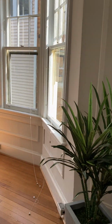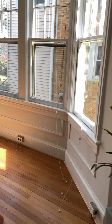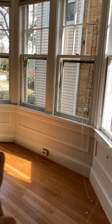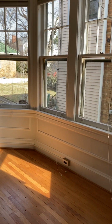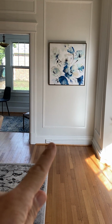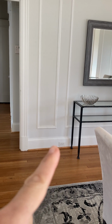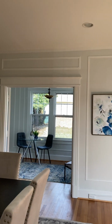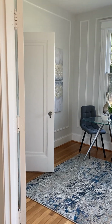In the dining room, you'll note some of the electric comes outside the wall. I suspect these may be outlets for the window unit AC. It's another electric outside the wall. This one over here is mounted in the baseboard. Again, older recessed lights. It's a lovely family room over here.